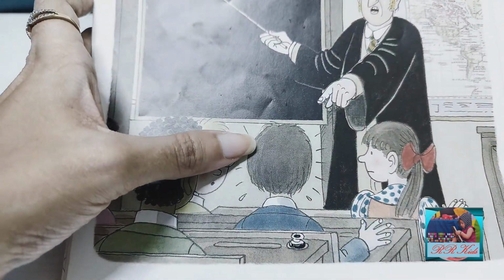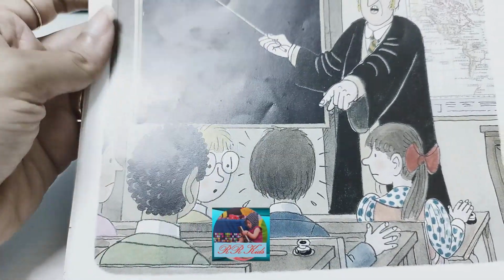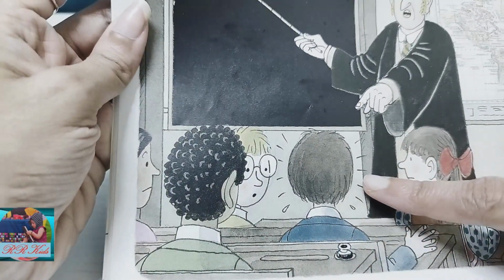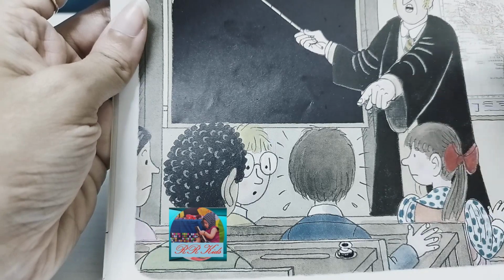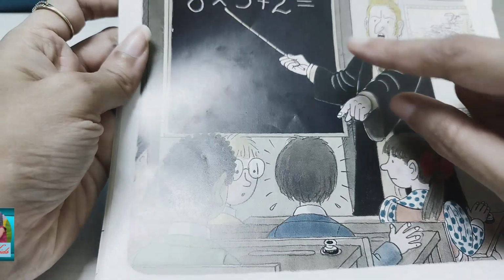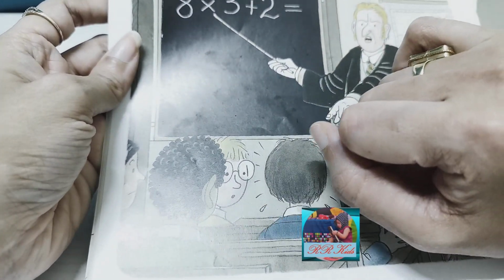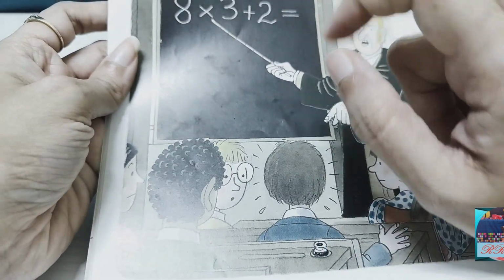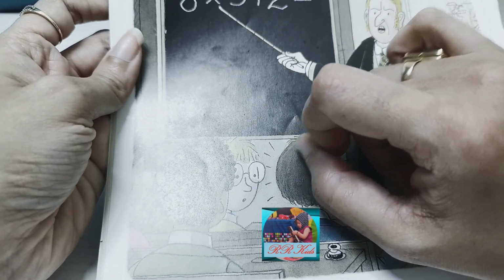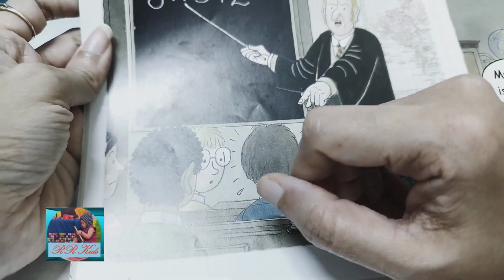Mr. Scroop is asking the boy who is wearing a blue shirt. "You in blue. Tell me, what is 8 times 3 plus 2?" That means what is 8 into 3 plus 2? So what's your answer? Let me know. What is 8 into 3? Then you add 2 to it and you get the answer.